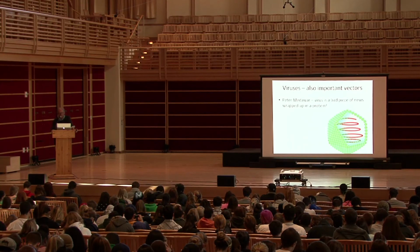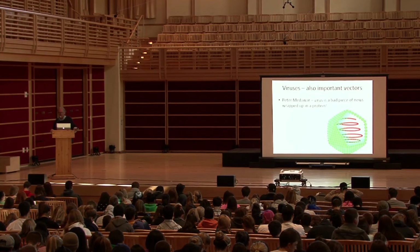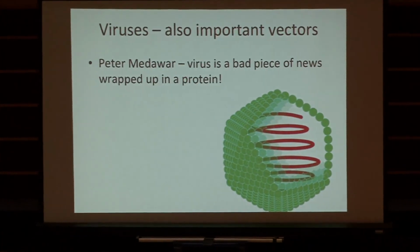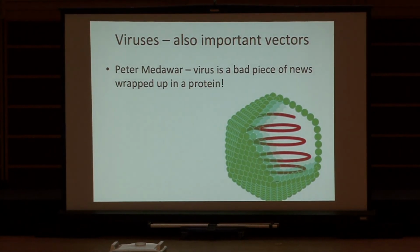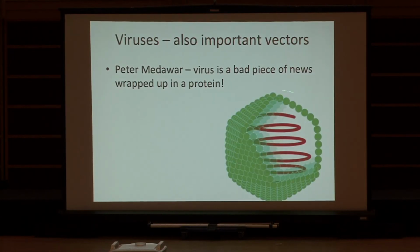Peter Medawar was a Nobel laureate way back in the 1960s. He's an immunologist and he got the Nobel Prize for it. And I just love the way he describes a virus. It's a bad piece of news wrapped up in a protein. That's all a virus is. So a virus is not a single cell. Remember, we said that they're not really microbes. We tend to call them viral particles if you want to be really correct. And they are just simply, as Peter Medawar said, a piece of DNA, and on the outside it's encased in some kind of protein.